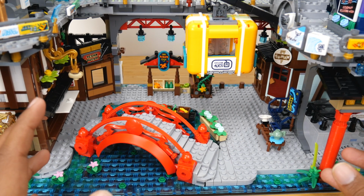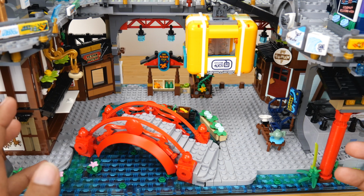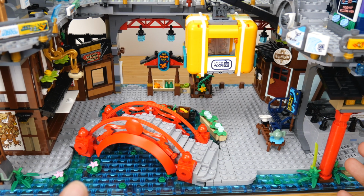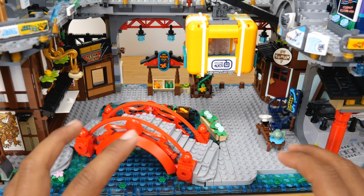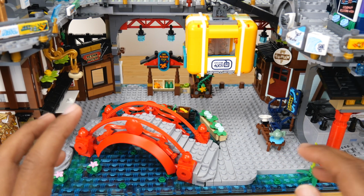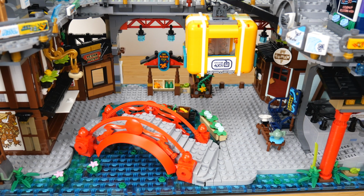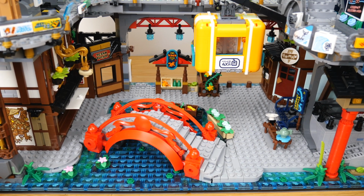It's much more open space than in any other Ninjago City set, except for the docks, which were like the back of the set though. This is the front of the set. I'm okay with that. Cities should open out into town squares and things like that. So I think that this open space is fine.